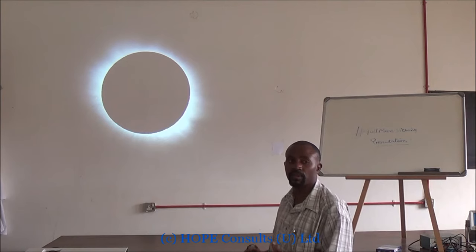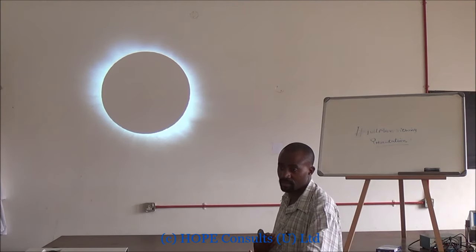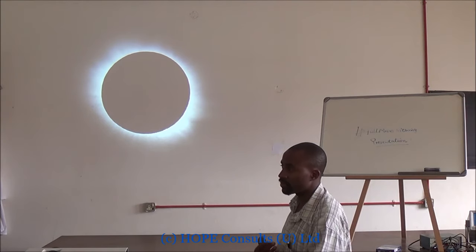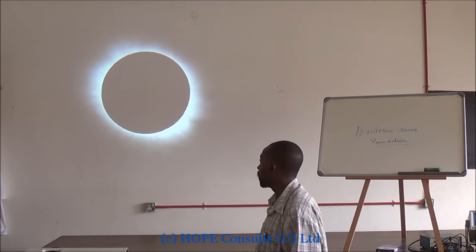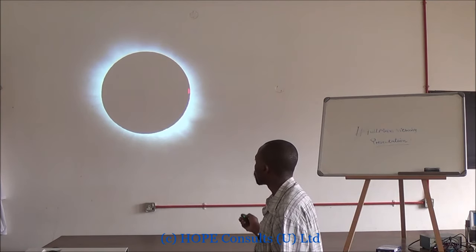At this point of the eclipse, normally the moon is about 400 times nearer to the Earth. And being that near, it means it is able to cover the whole sun at the end of the day. But this is what we call the corona part of the sun, that you are able to see these lights.